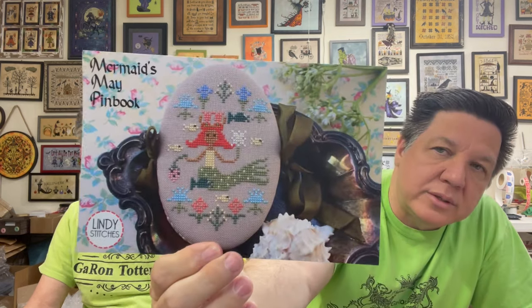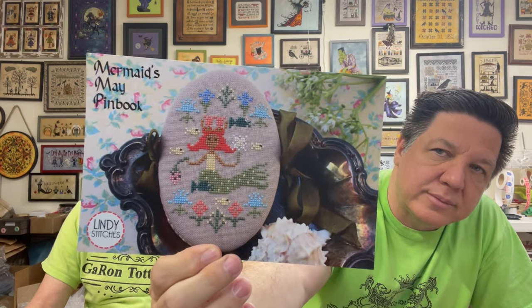All right, this is Marvelous World. And I think, after all, what a marvelous world. Oh, that's kind of cute. Birds. She likes birds, doesn't she? And this is Mermaid's May Pin Book. So it's a little needle book. You make it into a little needle book.